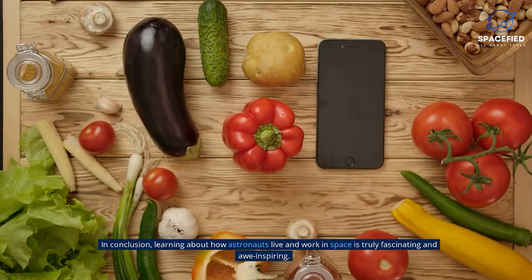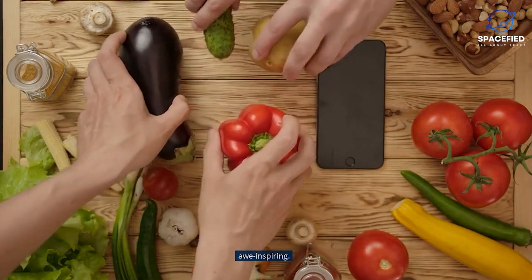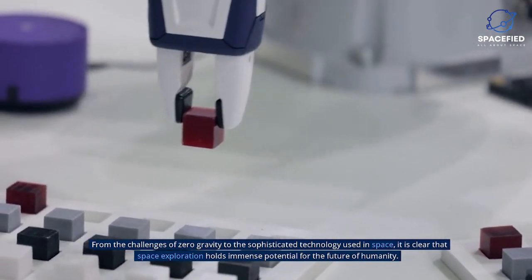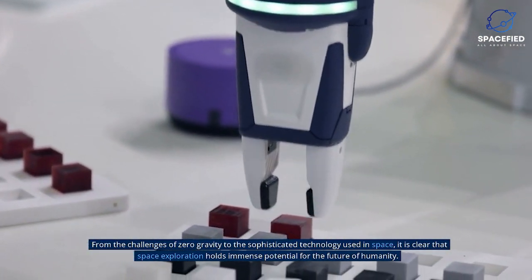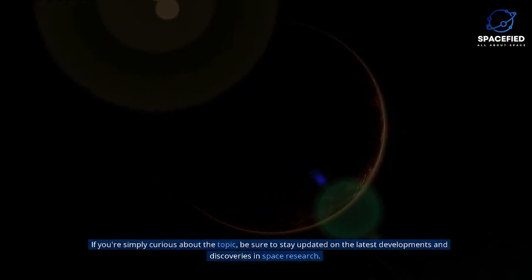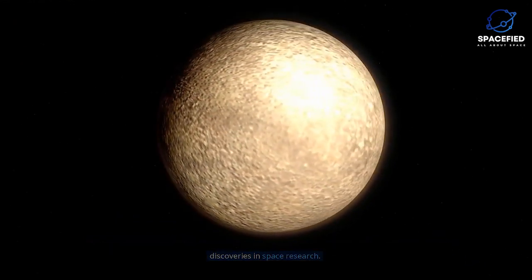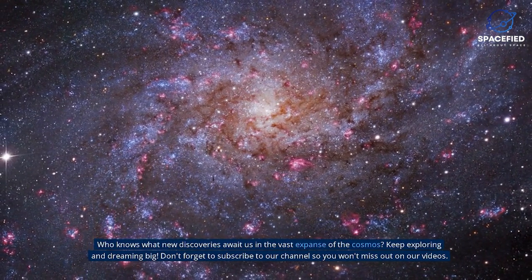In conclusion, learning about how astronauts live and work in space is truly fascinating and awe-inspiring. From the challenges of zero gravity to the sophisticated technology used in space, it is clear that space exploration holds immense potential for the future of humanity. If you're simply curious about the topic, be sure to stay updated on the latest developments and discoveries in space research. Who knows what new discoveries await us in the vast expanse of the cosmos?